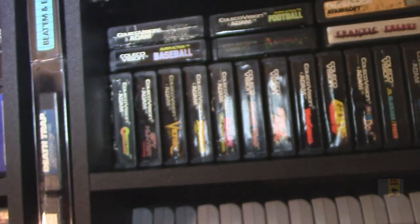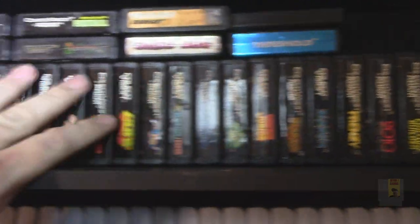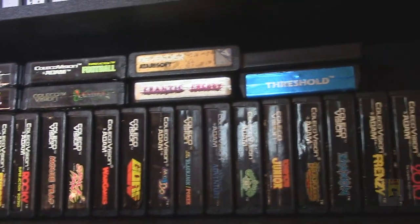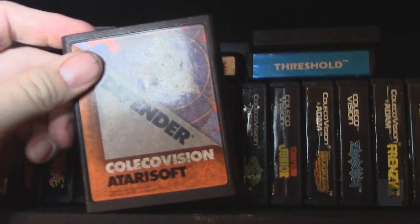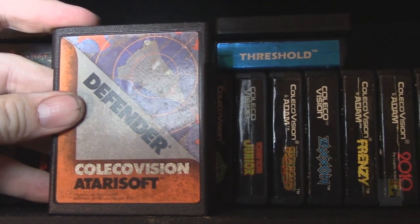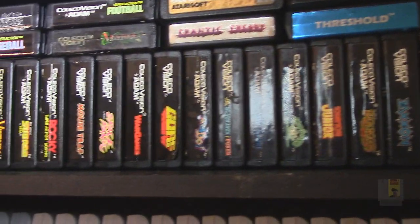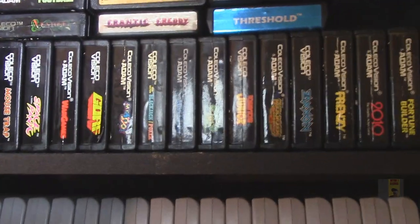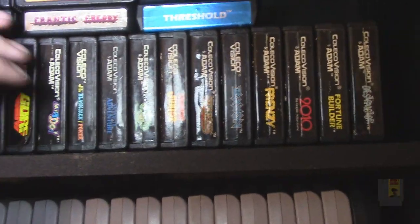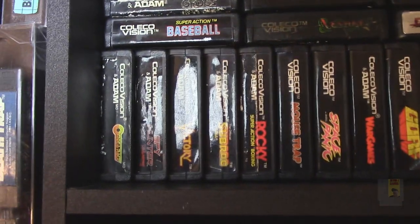Okay, now we're at ColecoVision. So this is all my ColecoVision games, besides the one I have boxed. You see Atari started putting out their games, stuff that they had for their system, they put out on this system, the Intellivision and whatnot. I really like the end labels on these. I like how it's very uniform. It's all black and it just has the logo for the game. I really thought that was a nice touch. It looked a little bit nicer and cleaner than the Atari.